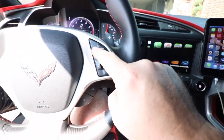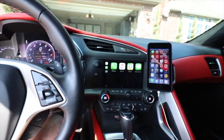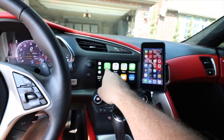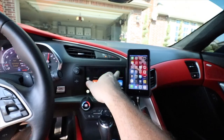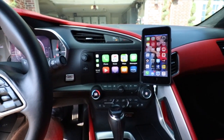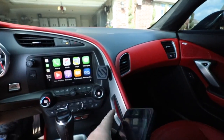I can go right here and hit the speech icon and I can reply to them. I can call them directly if I need to by pressing this, calling them hands-free. I can also send a hands-free text message. So again, I recommend that everybody have a phone mount somewhere.